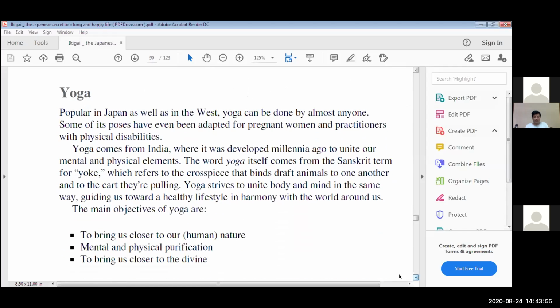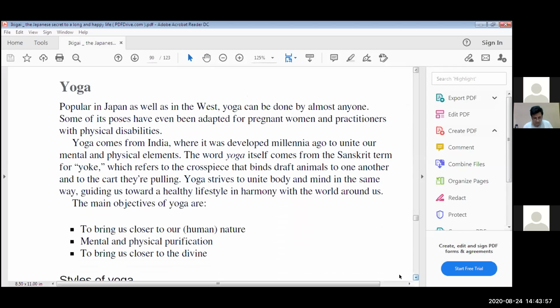Yoga. Popular in Japan as well as in the West, yoga can be done by almost anyone. Some of its poses have even been adapted for pregnant women and practitioners with physical disabilities. Yoga comes from India, where it was developed millennia ago to unite our mental and physical elements. The word yoga itself comes from the Sanskrit term for yoke, which refers to the crosspiece that binds draft animals to another and to the cart they're pulling.